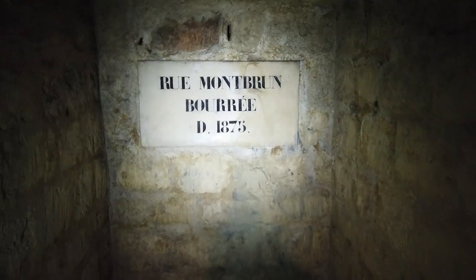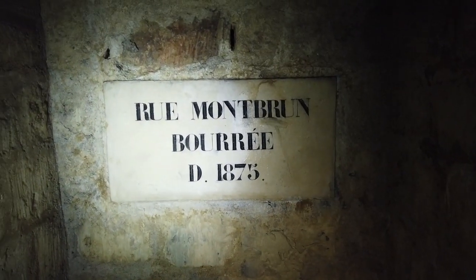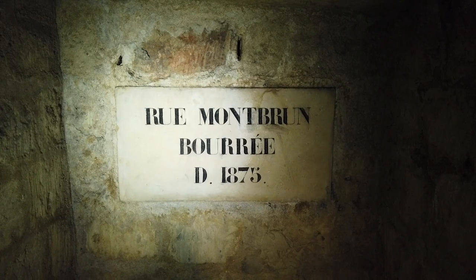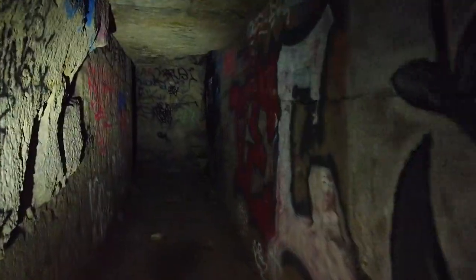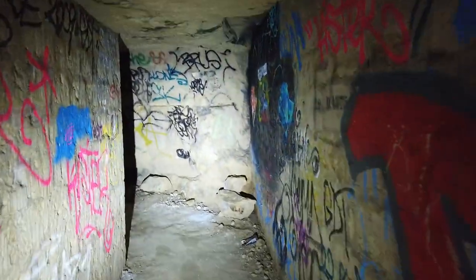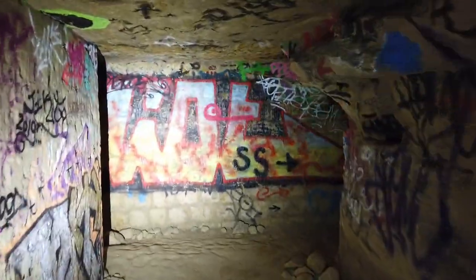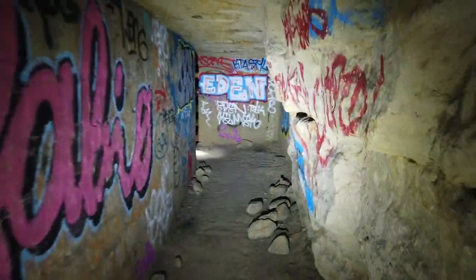Oh, look. So this is one of the street names. Something you can see is that all of the names down here correspond to the streets upstairs. So if you are familiar with the streets of Paris, you can probably navigate your way fairly safely through the catacombs just by using those signs, but it's not recommended, obviously. Oh, which way did they go? Here, mate. Oh, that way.